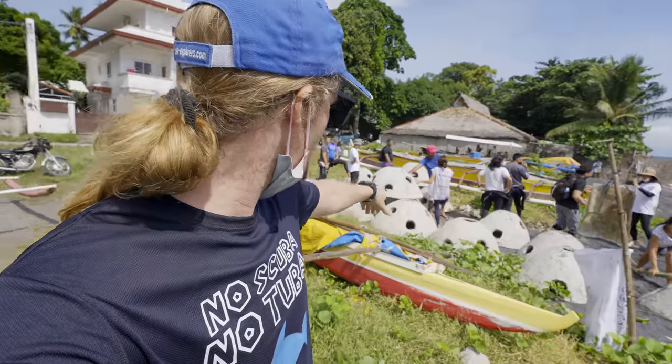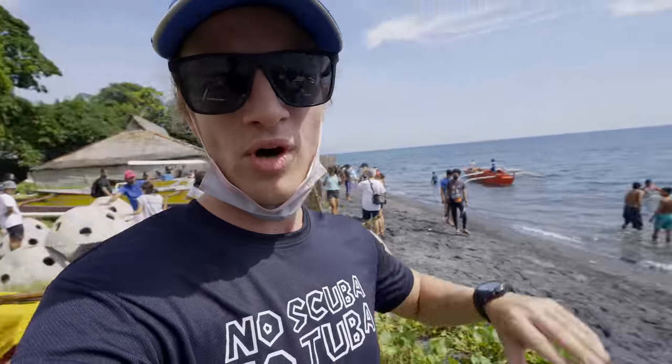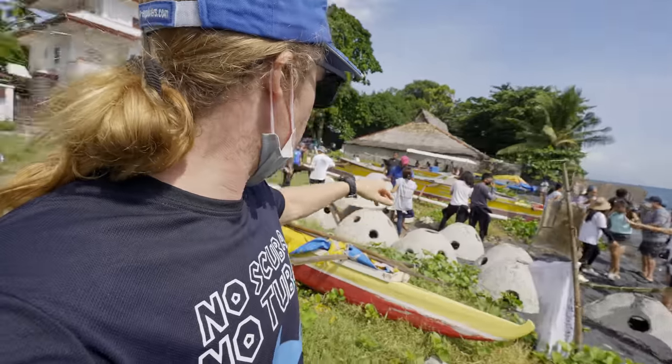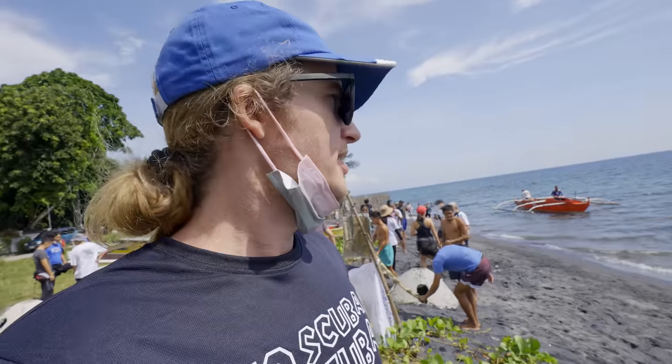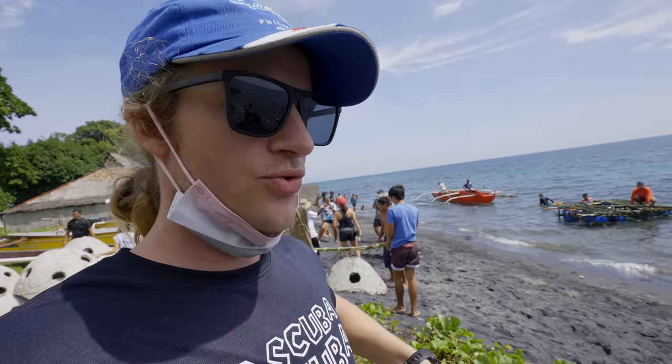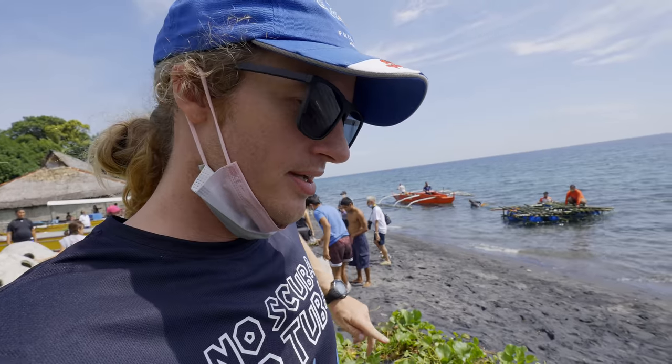First three igloos are in the water, so now they have to come and pick up the rest of them. Once they're all in the water, we put our gear on and we go in there and try to stack them up in a triangle shape. So you see three at the bottom and one at the top. That's the shape we have to do underwater. So we bring a bamboo stick with us, put it through.